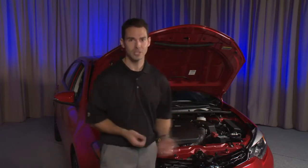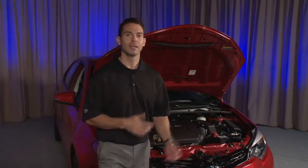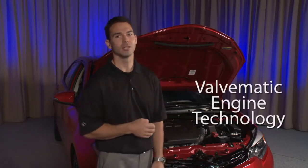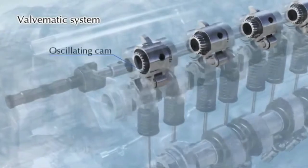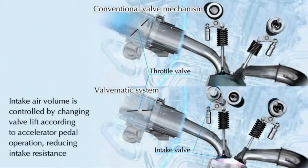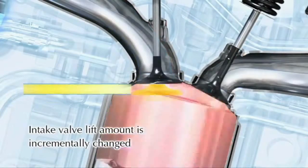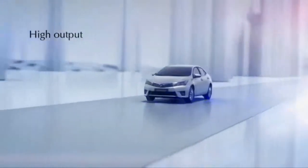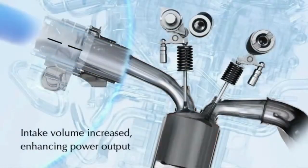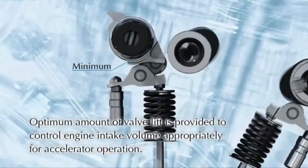Now, one brand new engine technology that we get on the LE Eco model is the all-new Valvematic engine technology. So what is Valvematic engine technology? Valvematic technology works in conjunction with our dual VVTi system. It increases engine efficiencies even further by adjusting the lift of the intake valves, depending on engine speed and throttle position. This maximizes engine breathing, especially at highway speeds, allowing for increased fuel economy, better performance, and lowered emissions.